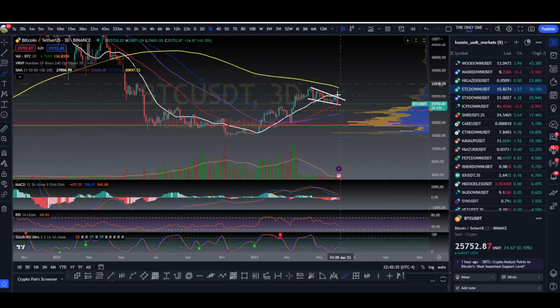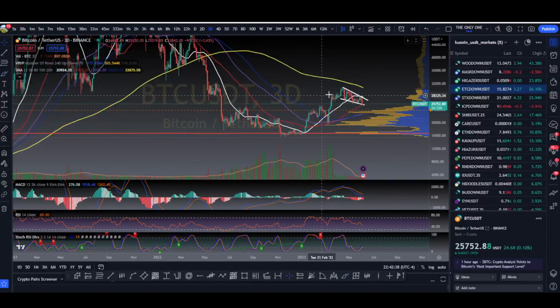So I still see this cup and handle. Beautiful. My favorite formation. How could I not see that? Cup and handle.